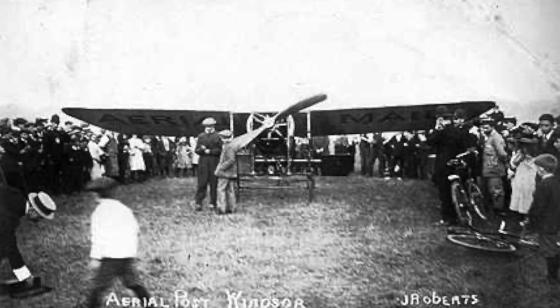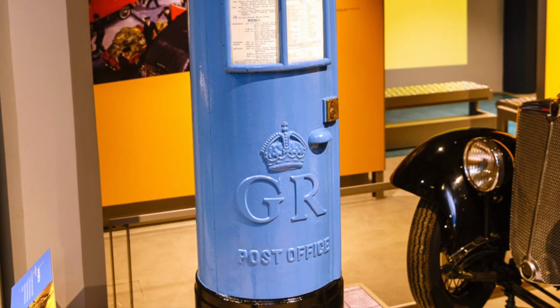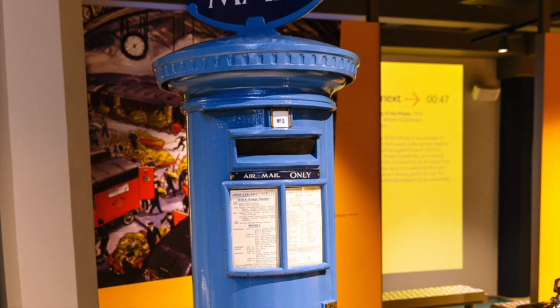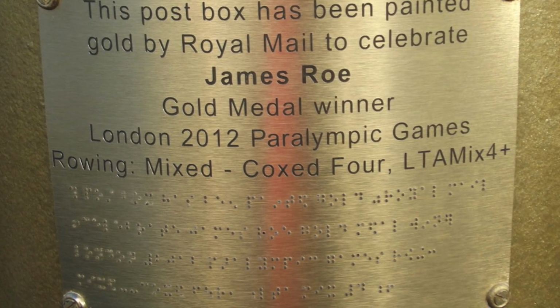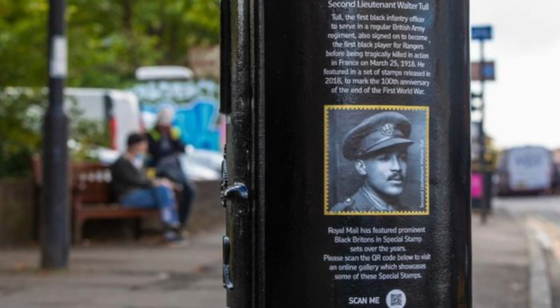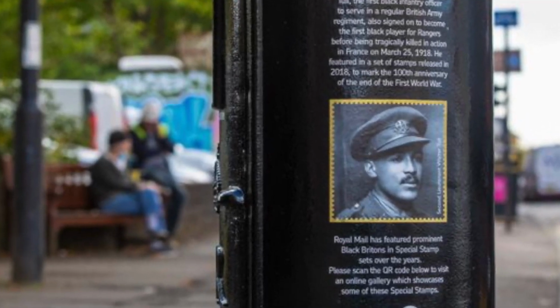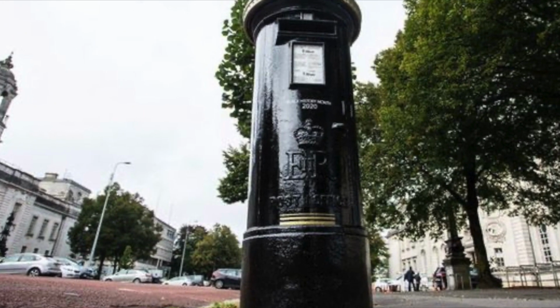George V oversaw the introduction of the first airmail service. There are many different designs of pillar boxes, including the blue airmail box, gold ones for gold medal Olympians from the 2012 Olympics, and black ones to celebrate Black history. The design was standardized under George V and became the iconic red pillar box we know today.